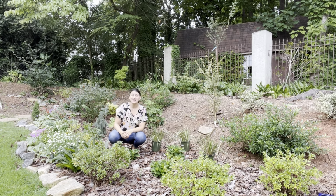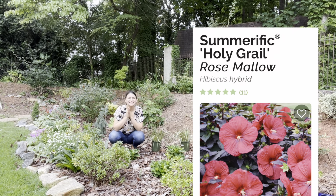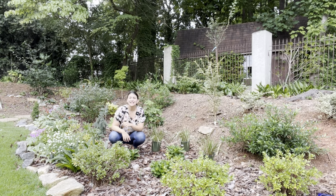This is the first one that I've ever ordered. It is Summerific. I forgot, it's the red one. It's the red one that has the purplish foliage. And the reason that I got it is because the foliage is almost the same color as the spent blooms.